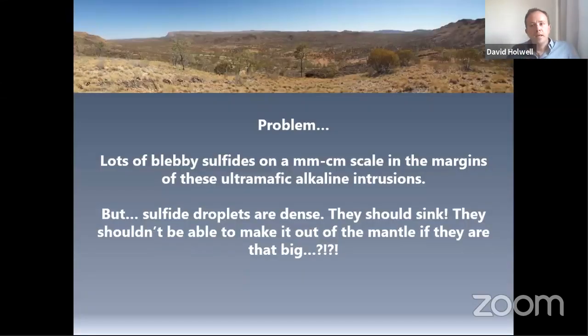Now, I made the point that these are blebby, okay? So these are quite big sulfide blebs, but there's a problem here because if we're thinking about how these things are actually moving up into the crust, large blebby sulfides are going to be dense, okay? Sulfide droplets are dense, they should sink, and things that are that big shouldn't really be able to make it out of the mantle, and certainly shouldn't be working their way up into the lower and mid crust, unless something else is going on. So that is our problem here.